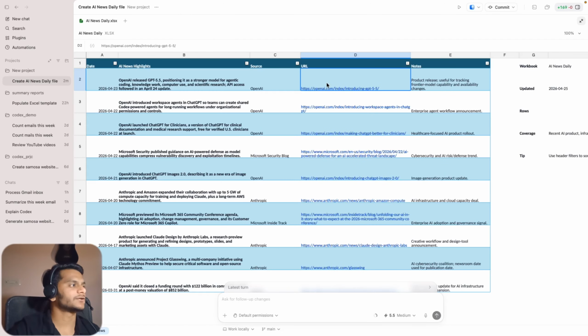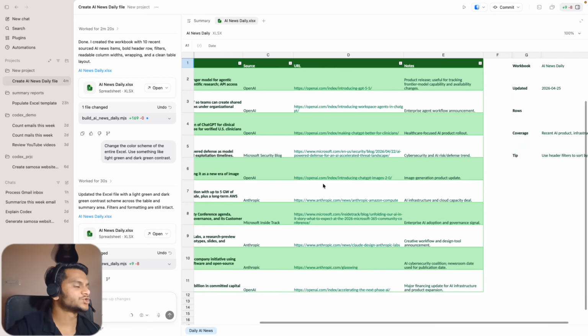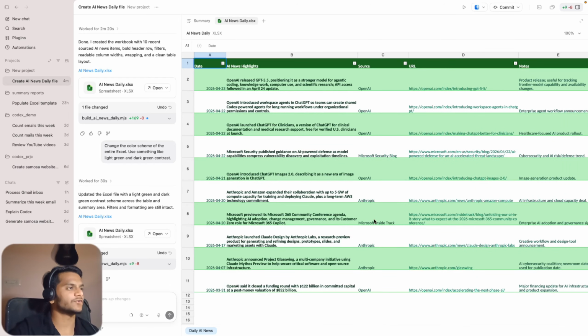Yeah, everything. I can just click on any part of this content and ask it to change the color scheme of the entire Excel. Use something like light green and dark green contrast. And yes, I sent the prompt and we can see it's in the working status. It's thinking on it. So it's updating the Excel workbook right now.